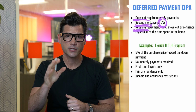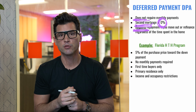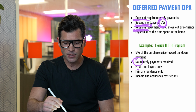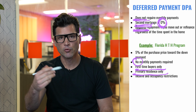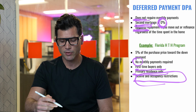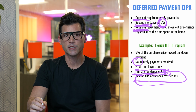It's still an awesome program. It allows you to buy a home when you otherwise might not have been able to do so because you couldn't save the funds up. However, it requires repayment. Once again, no monthly payments. It's for first-time home buyers only. It's for a primary residence only, meaning it's a residence you're going to occupy year-round. But there are income and occupancy restrictions, right? If it's only for primary residence, we know that's an occupancy restriction.